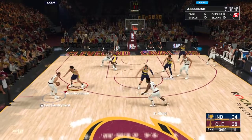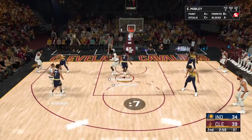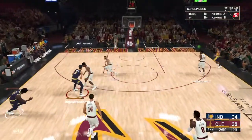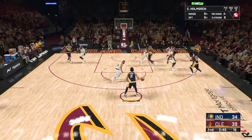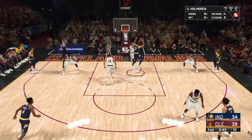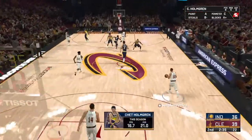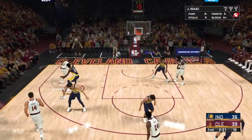Here's Curry. To the middle. Here's Ayton. Okay, that one's not gonna go. So Indiana will take it the other way. The decoy. He did the best he could. And they've repeatedly probed inside in the first half, guys, and it's paid off.